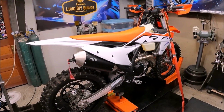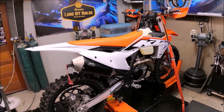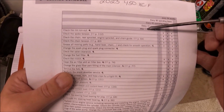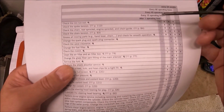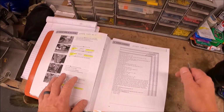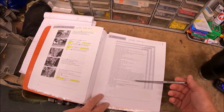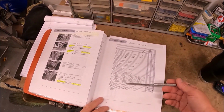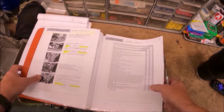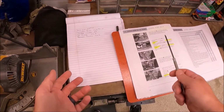So now we've got it up on the lift, and it's quite an extensive process of the things that we got to do to this. I'll show you. So everything in this 1 hour column that's got a circle on it is what we got to do. So the first thing that we're going to do is take off the seat and everything else that is going to get us to the valve system. And I'm going to be making notes as we do this on a piece of paper because I'm keeping a maintenance log.